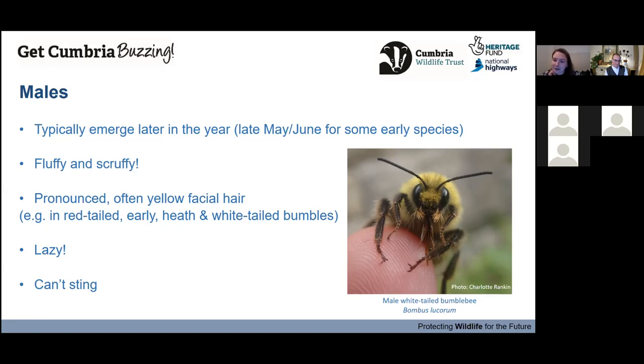Some key identifiers. You can see this male white-tailed bumblebee here on the right. Quite a few of them have yellow facial hair. They have yellow mustaches. That's quite a common feature in quite a few species. So if you see a bumblebee with a yellow mustache, there's a good chance that it's a male. It's a good ID feature.